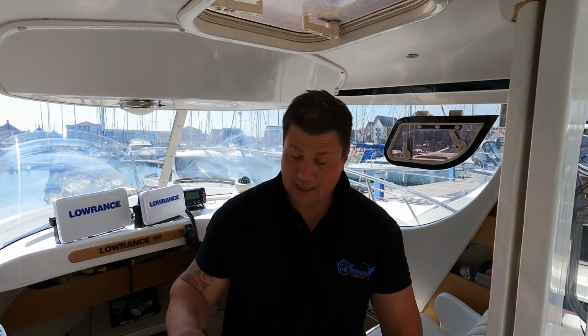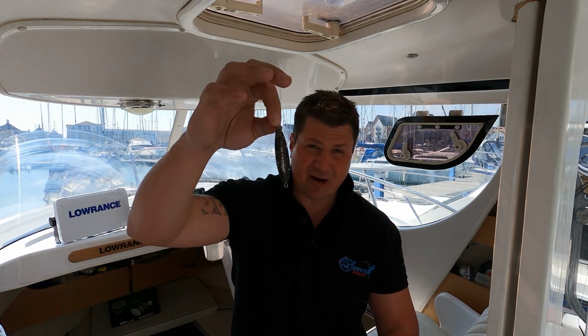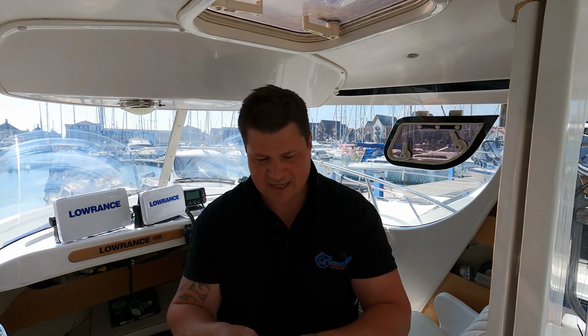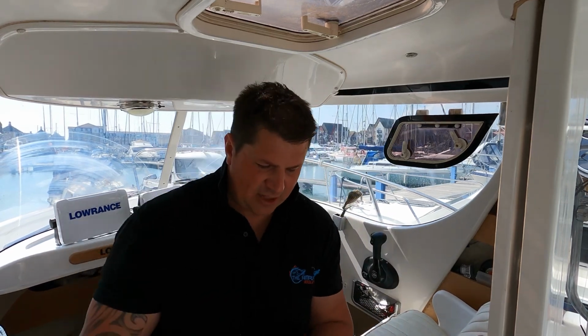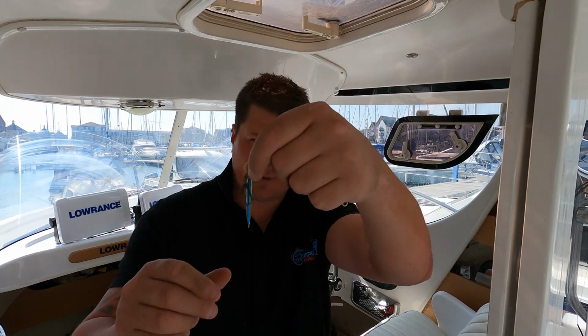Other than that, you generally need a bit of tide for luring. There are exceptions, as you saw in one of my Pollack videos the other week, but these are absolutely brilliant and they do catch fish, and we had some lovely bass on these the other day. Again, you can scale it right down to the small ones. This is literally only, I think, 15 grams or something like that.